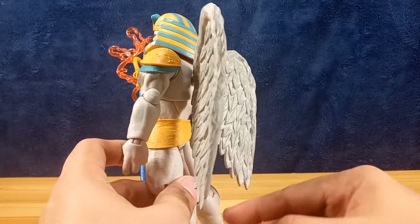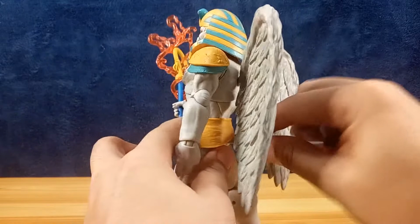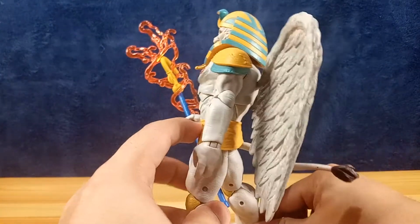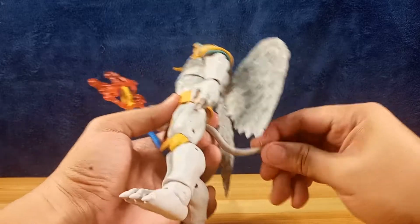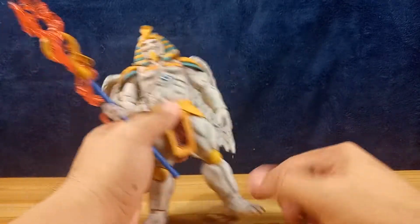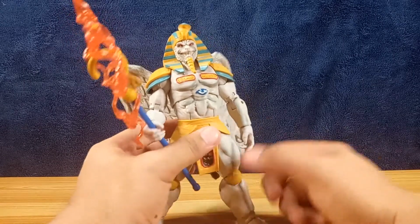Even his tail is on a ball joint, so you could raise it and twist it around if you want to have your desired pose. I thought this was on a wire, but it's not. But it's okay. You could do several poses for that.